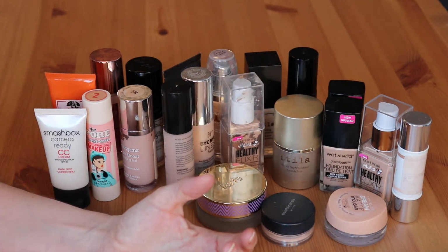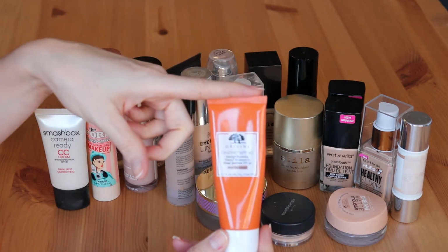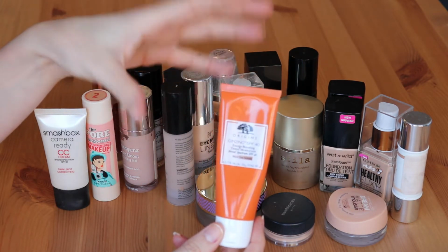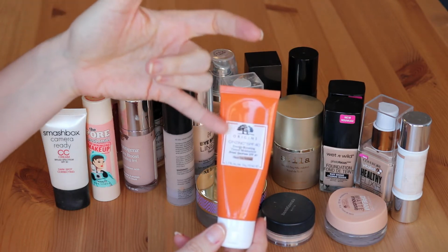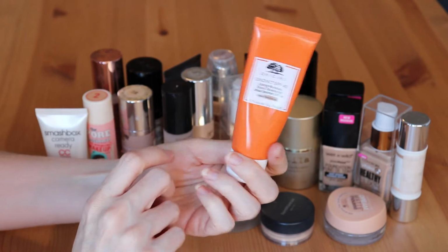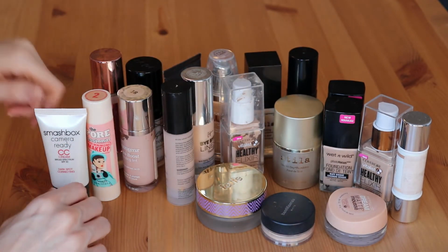So that's kind of staying and kind of going. Another one that's staying here is this tinted sunscreen. Really, it doesn't provide much actual coverage, but this is also almost done. I think it's somewhere in here, and this is something that I plan to use up pretty early on in the next year, so that's gonna stay.